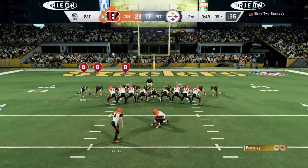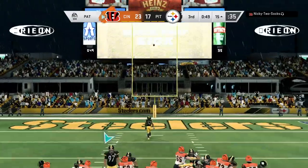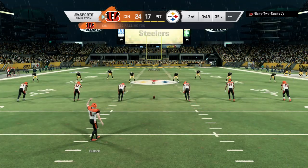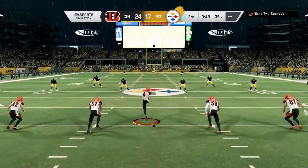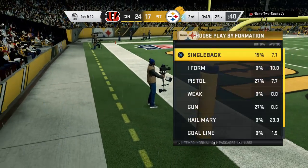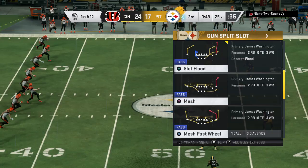Tyler Eifert, his first touchdown on the year, as his guys are able to regain the lead. Bullock good on the extra point. And the decision to just kick the extra point winds up successful. Now Bullock will send this one away after the touchdown. And they will not get a chance to return this one as it's through the end zone for a touchback.